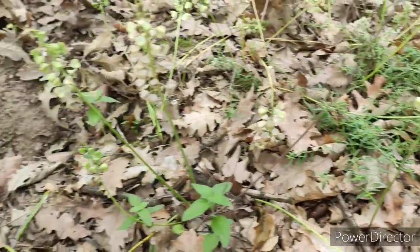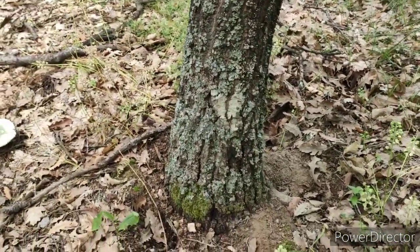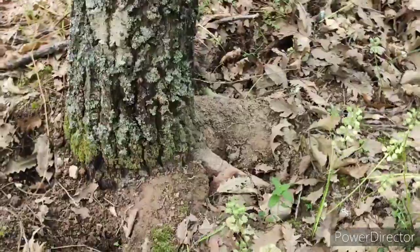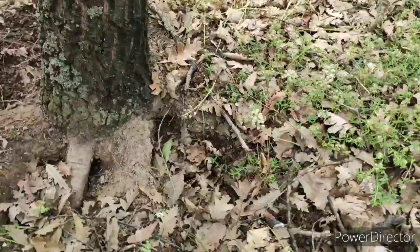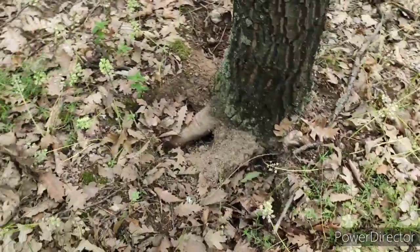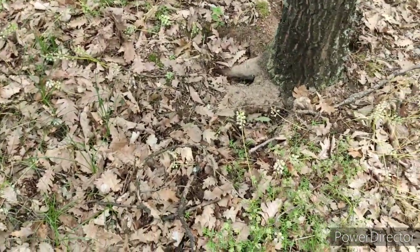I just had a curious thought about this. Something here has been rummaging around this tree. I don't know if you can really see that very clearly, but something's been digging at the roots. So I wonder if something's been digging for truffles there, if that's a boar maybe. But interested to know anyone else's opinions on what might have done that.